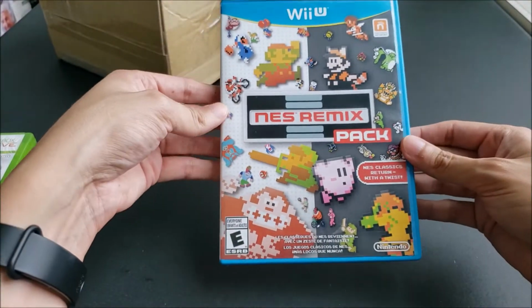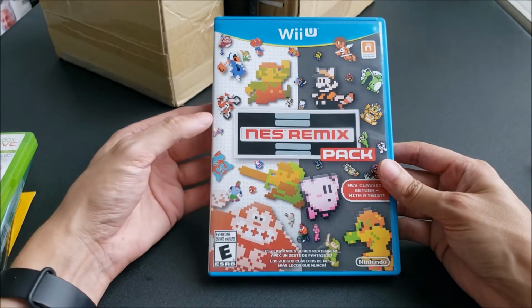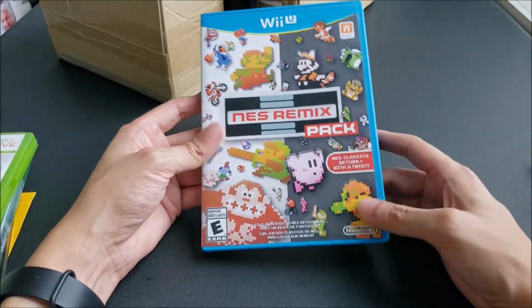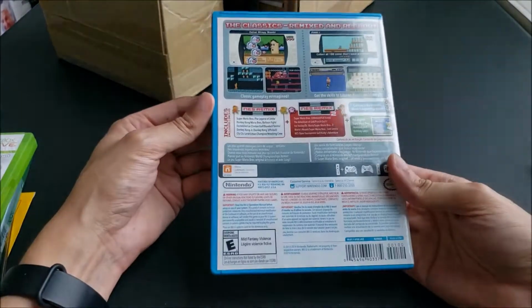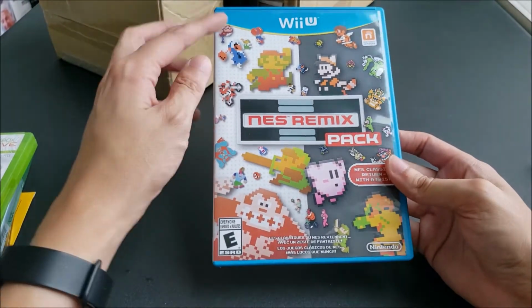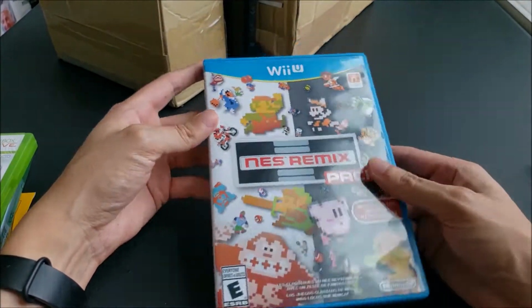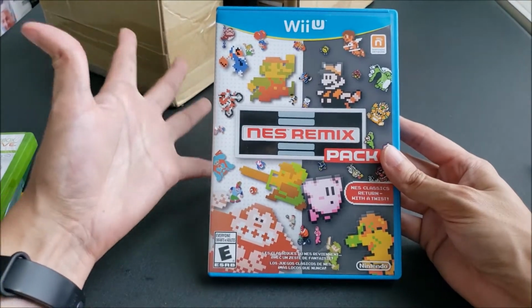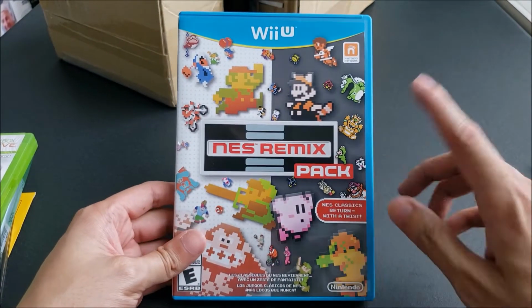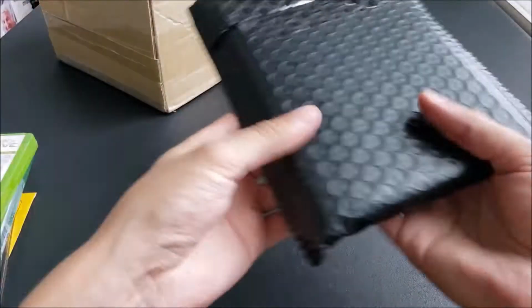I know there is a port for the 3DS, but I want to get specific console versions of Wii U games that haven't been ported to the Switch yet, and NES Remix Pack is one of those. Wanted to get it sooner rather than later, and especially one that is not the Nintendo Selects version. I do like the black label copies as much as possible if I can get it. But yeah, NES Remix Pack for the Wii U, good to have now. Let's see what we got over here. We'll continue with this one.